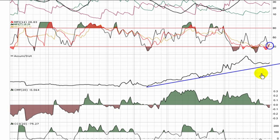Great uptrend overall in the accumulation distribution. Want to see that continue to hold. If it breaks that trend line, this could be in some trouble. Buying and selling pressure is somewhat equal, which again for a bottom plays pretty nice. A lot of times you expect it to be with selling pressure very heavy.